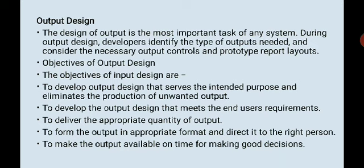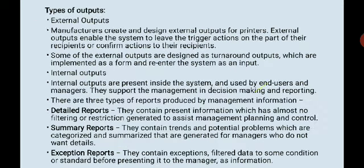And what are the objectives? So first is to develop an output design that serves the intended purpose and eliminates the production of unwanted data. So first you need to see that whatever you are developing is actually the intended data, and you need to eliminate all the unwanted data. Then you develop the output design that meets the user's requirement. Then you deliver the appropriate quantity of output, form the output in an appropriate format and direct it to the right person, and make the output available on time for making good decisions.